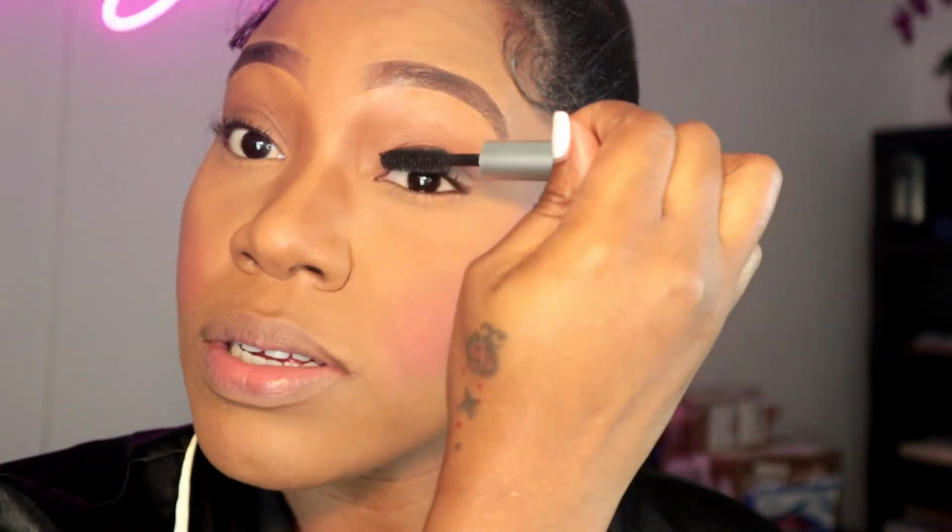And to coat my lashes, I use the Milk Makeup Kush Mascara. I use this on my bottom lashes as well, but before I actually apply my lashes, this is what I coat my lashes with. I'm gonna be using my sparkle Mink Beauty lash style.